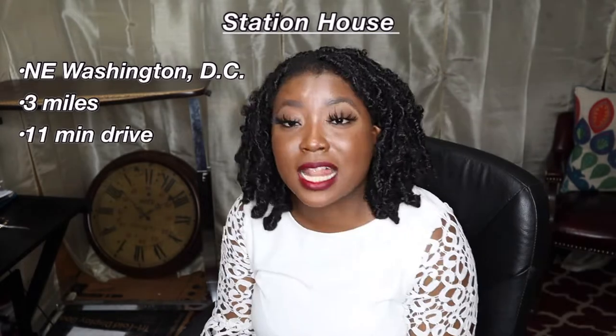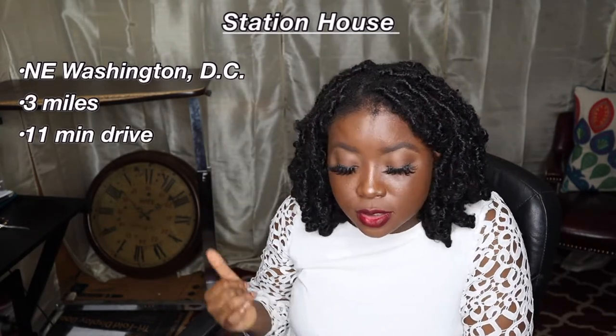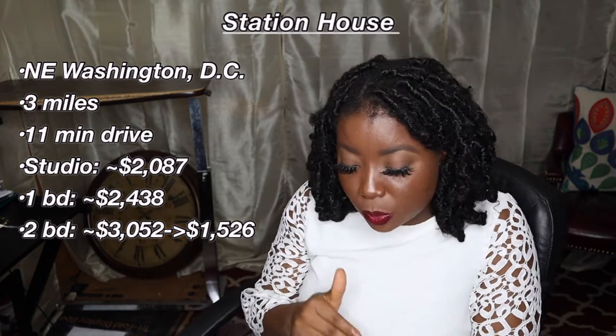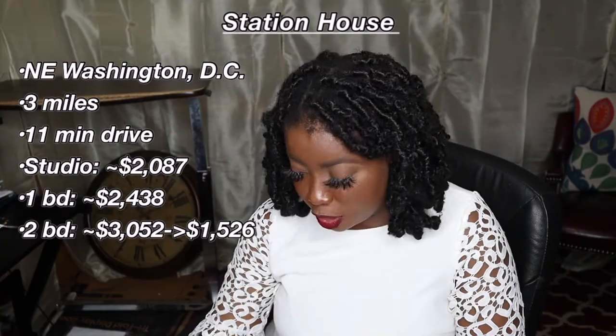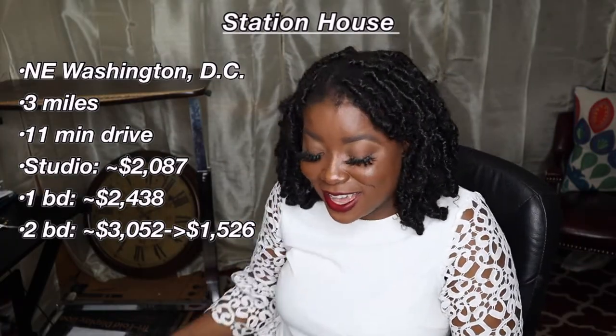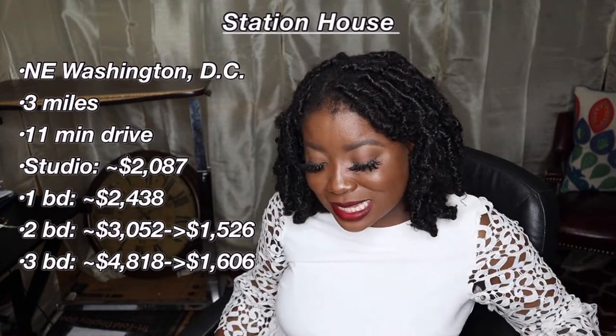This is in Northeast DC. It's 3 miles from campus, an 11-minute drive. They offer studio to three-bedroom apartments. Studio is starting from $2,087. Ooh, we're starting off high, aren't we? One bedroom is $2,438. Oh, it's increasing. Two bedroom is $3,052, so divided by two people would be $1,526. Three bedroom is $4,818, which divided by three people would be $1,606.